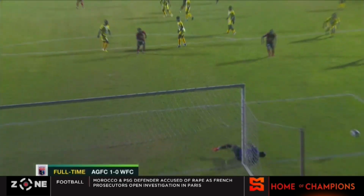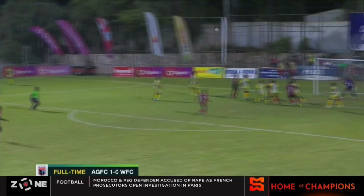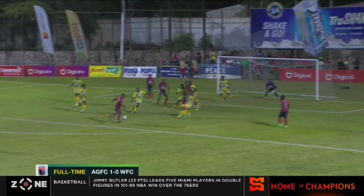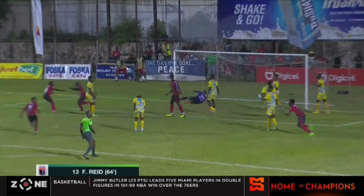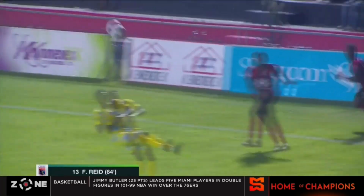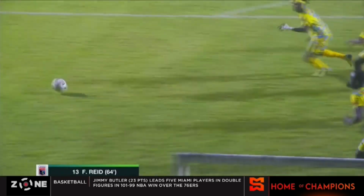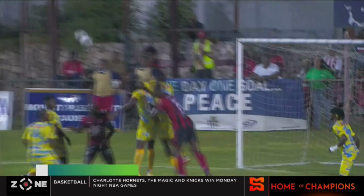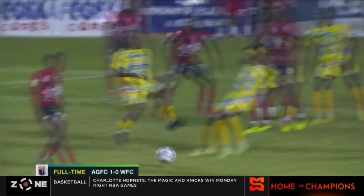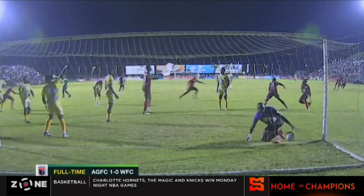And then this effort from Guthrie, again Foster making the smart save. But he could do little with this. Kelson sending this one across the area, and Reed unmarked. How was he left unmarked inside the 6-yard box? We'll never know, but he did make no mistake. His 4th goal against Waterhouse in his career, his 8th goal in this Jamaica Premier League season. Kelson setting it up for him.